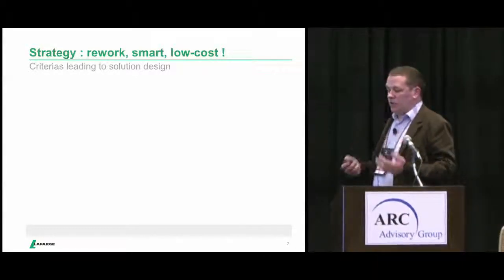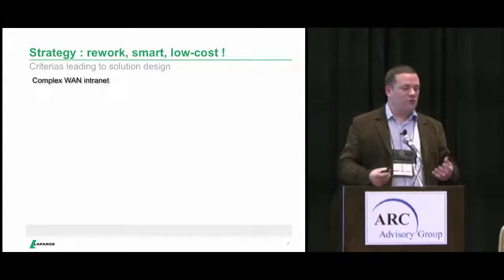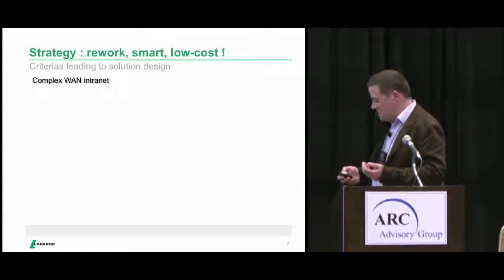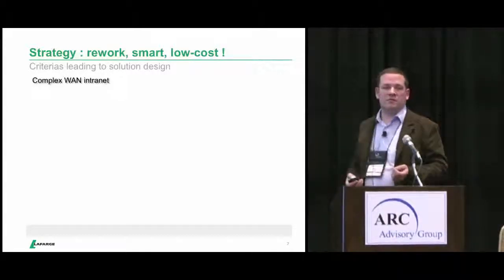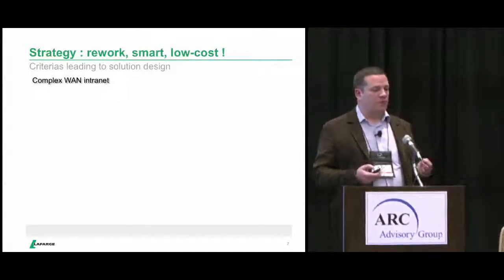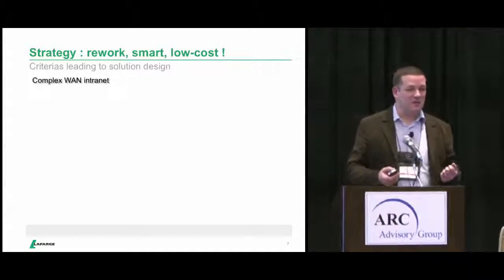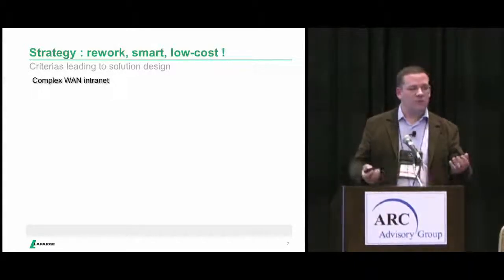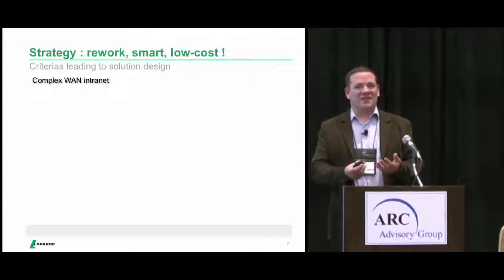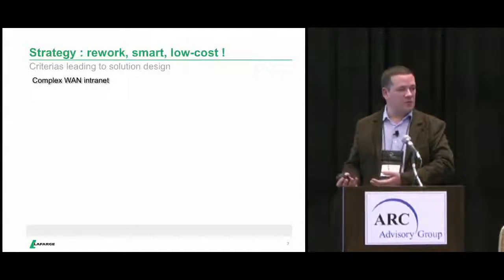So we tried to make an exercise of putting some criteria. I mean, what do we need in order to reach our target? The first one is we have a very complex intranet, meaning that we try to align things. We have some technical specifications, but it's not always possible. For example, imagine when you have a joint venture, the IT description of your network is not necessarily applicable.